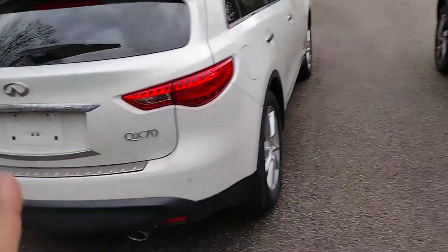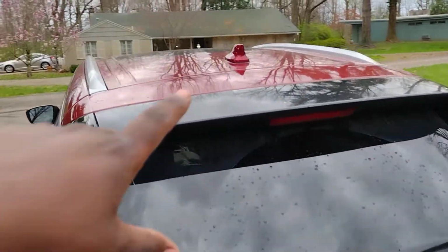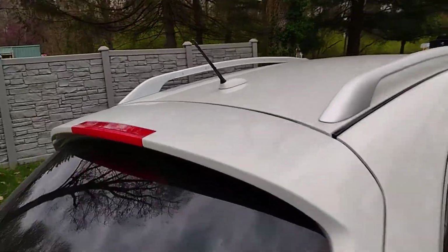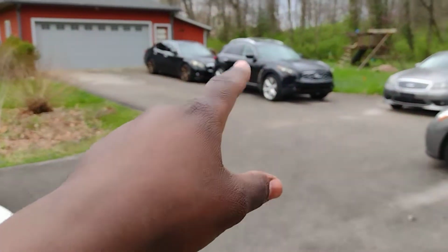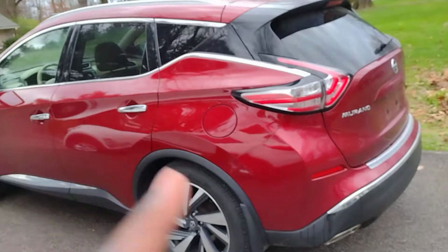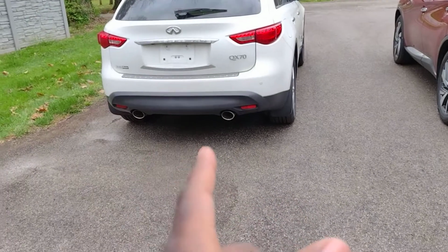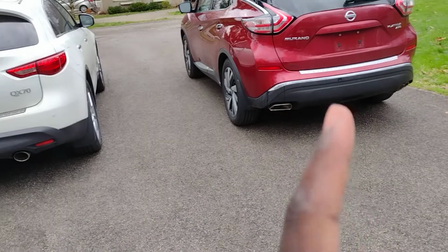So what else is different about them? I was looking at the top roof racks. Yeah, they both have them. I think the limit is usually about 100 pounds. Sometimes you could see a sticker, but this one doesn't say it. I know the FX50 does say the limit is about 100 pounds, so not too much. You could get a towing package for either one of them, but I think this one got 2,000 pounds and this one was maybe 1,000. I can't remember. Again, you shouldn't be towing.